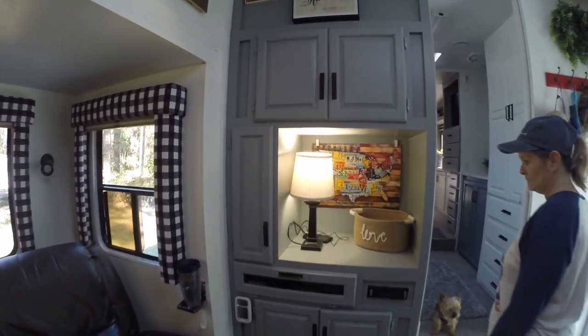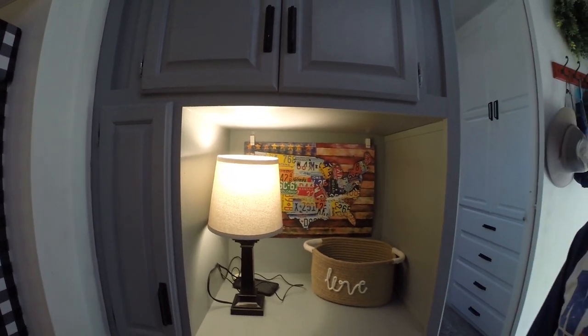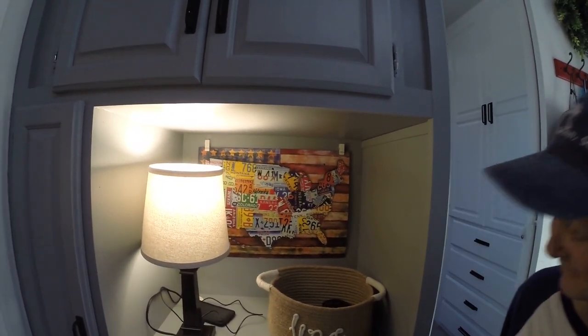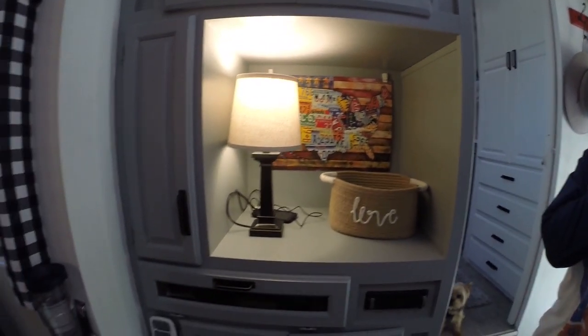Up here used to be where our old TV was. We don't know what we're going to do with this right now. It's looking good just where it is, kind of a little catch-all basket, stuff like that. We put a puzzle together. Kim put that together, and we put the glue on it, so she's got that hanging there in the background.